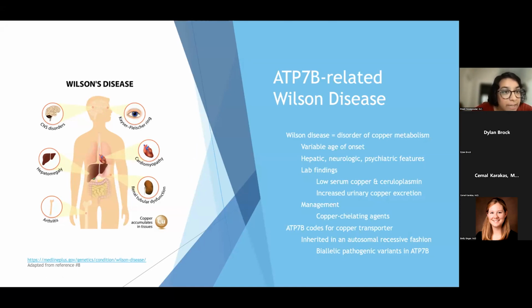There are some lab findings as well. Biochemically, you would see low serum copper and ceruloplasmin, and you would also see increased urinary copper excretion. This is one of those conditions where there is actually treatment, in the form of copper chelating agents that can reduce the burden of copper accumulating in the body. The ATP7B gene codes for a copper transporter that transports copper from the liver to the rest of the body, and it's inherited in an autosomal recessive fashion. What that means is someone who has Wilson disease has biallelic pathogenic variants, on both copies of their ATP7B gene.